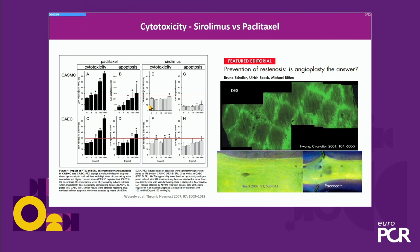is very stable in its cytotoxic effects, independent of the drug concentration. So this is what people call a big therapeutic window. For paclitaxel, indeed, we see an increase in cytotoxicity with increasing drug concentrations. But if you look, for example, here at a tissue concentration of 10 nanogram per milligram, the cytotoxicity is almost the same as in the case with sirolimus.